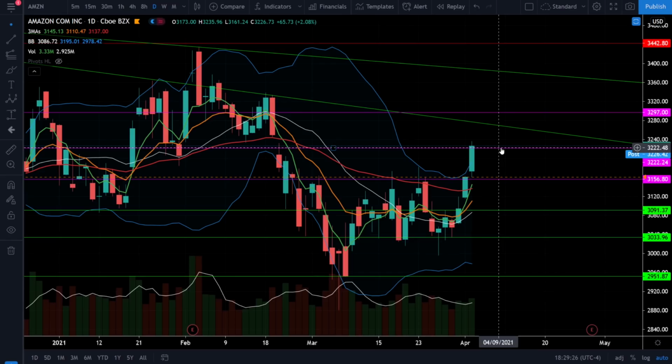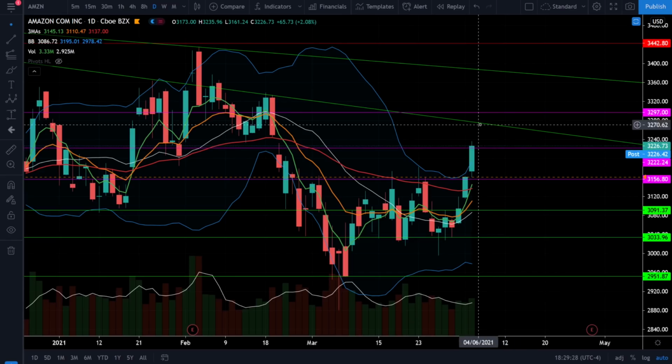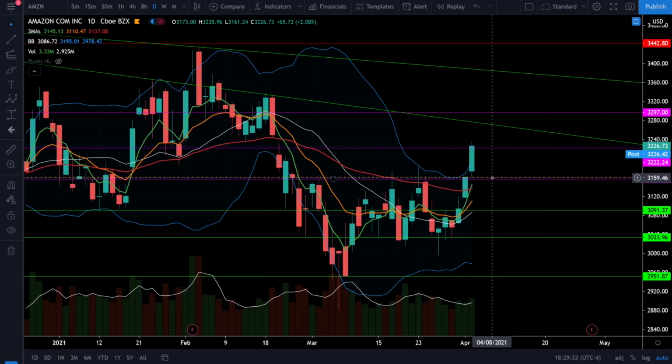On Amazon, we finally had a very bullish follow through, and we went up 2.08% today. We blasted right through that price target at 32.22, and we could be well on our way to retesting the resistance trend line around 32.70. Downside support is going to be 31.50 and the 50 EMA right around 31.78. We do have another support level which is down here around 30.90.